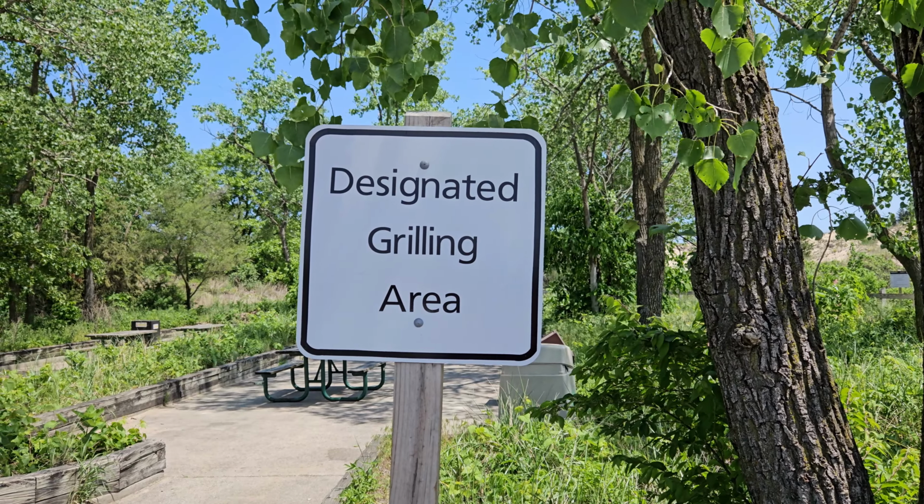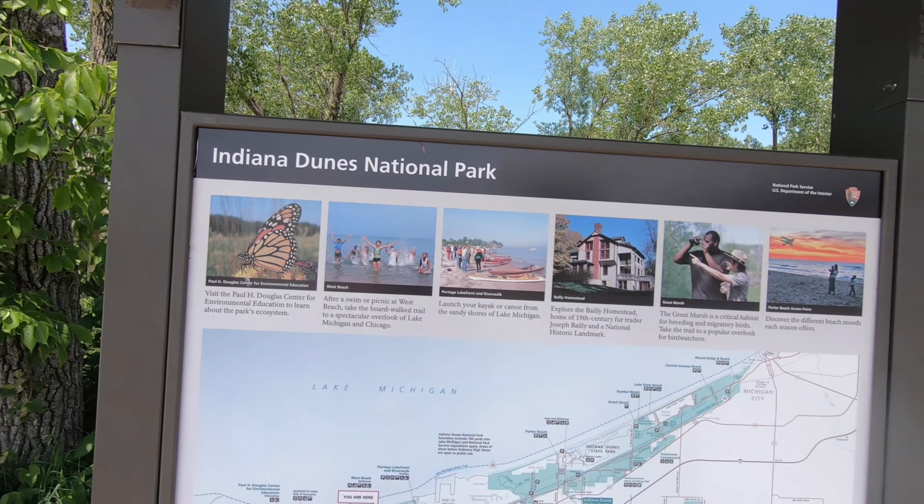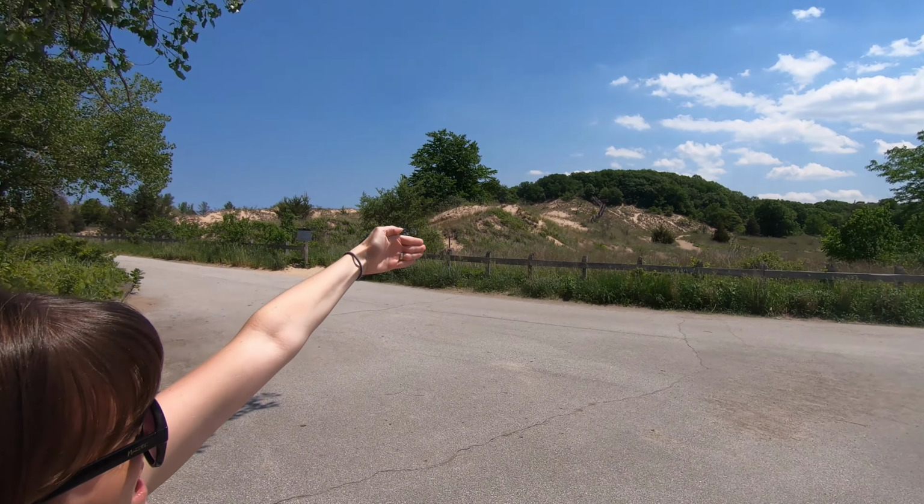Okay, designated grilling area. Taryn, I'm gonna take you in there and ask you some tough questions. Okay. We're at the Indiana Dunes National Park. We're gonna do a hike. We're gonna hike up there, see all of those steps. We're gonna do Diana's Dune, which is then gonna take us out to the water where we can see Lake Michigan, which is 58 degrees today. So that means that I'm not getting in. And then we might go look at some historical houses.